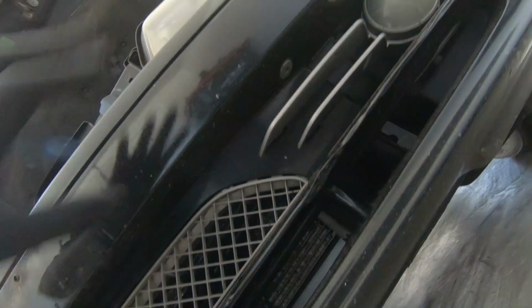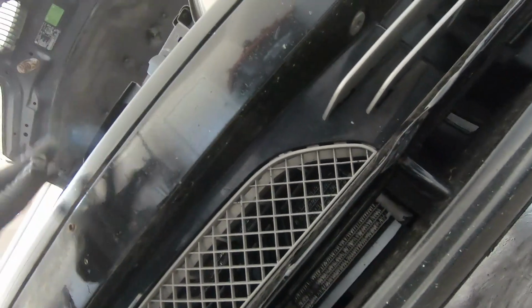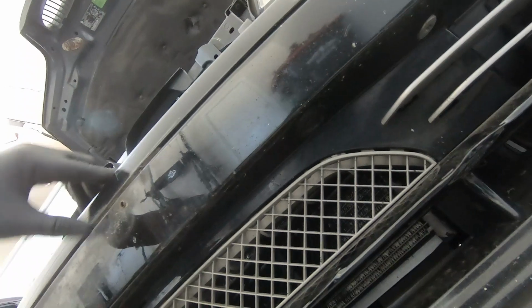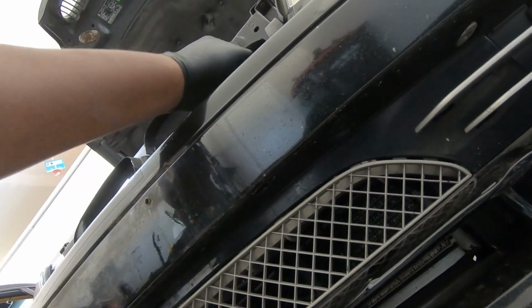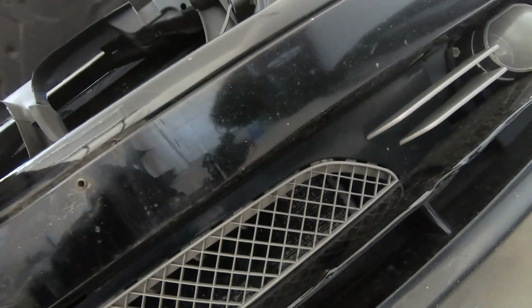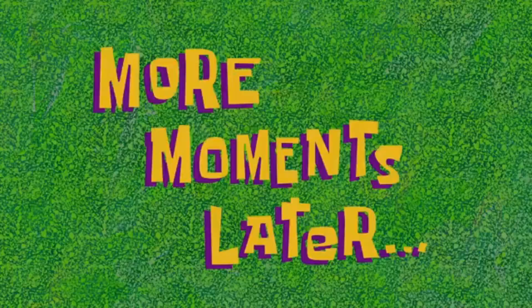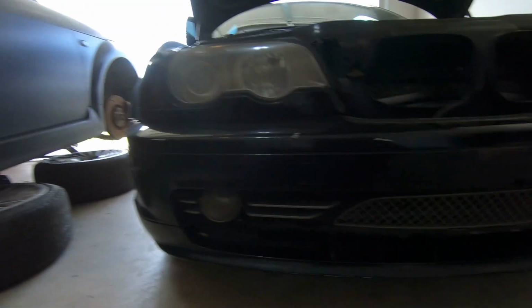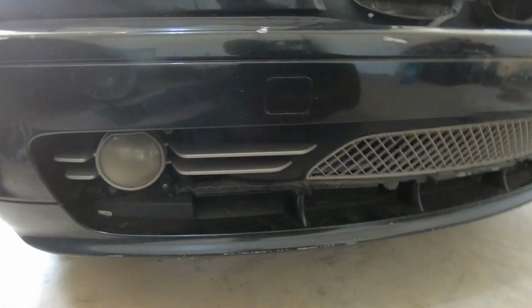I've never gone for a bumper on the BMW, but I do believe that these bolts are part of what's holding the bumper to the car. So I'm gonna play around with it a little bit. I'm gonna work it off, and then I'll figure it out, and I'll let y'all know what I came up with. More moments later.